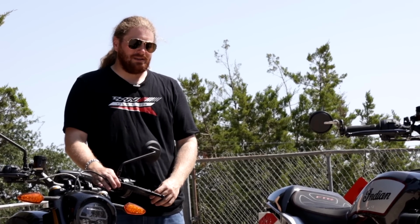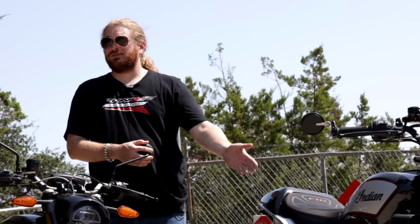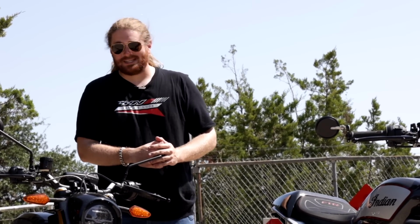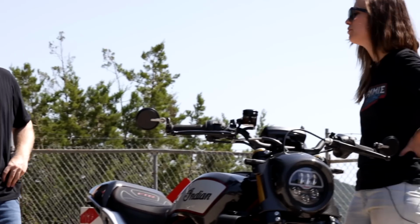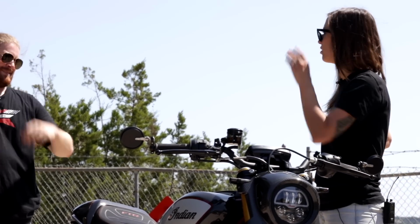And I have to give an about face here and say my hat goes off to the Carbon FTR here. It's so much better of a bike. It really is. But that being said, this is not a bad motorcycle right here either. No, I wouldn't be upset if either of them were in my garage at all.